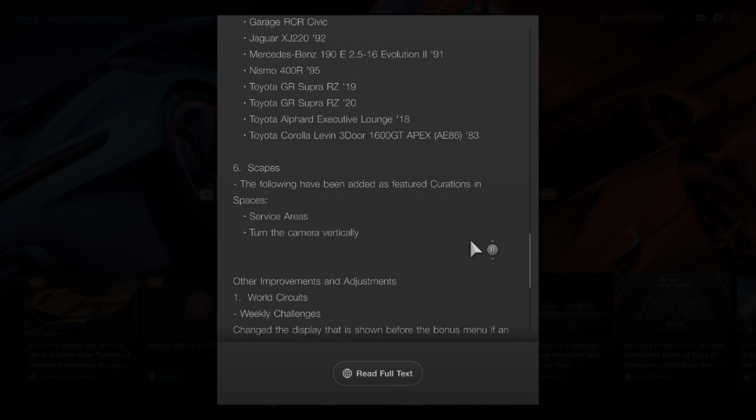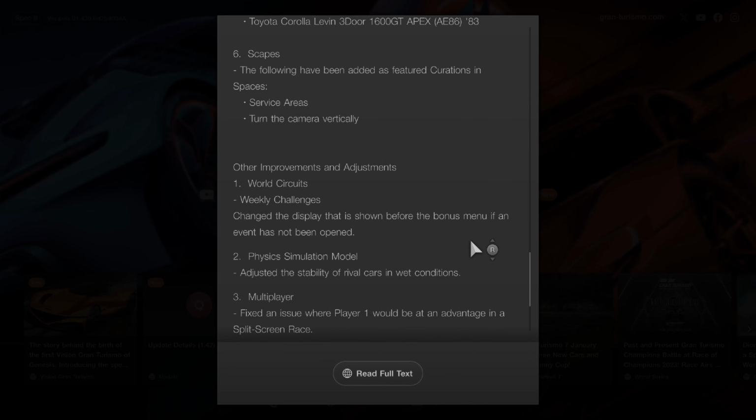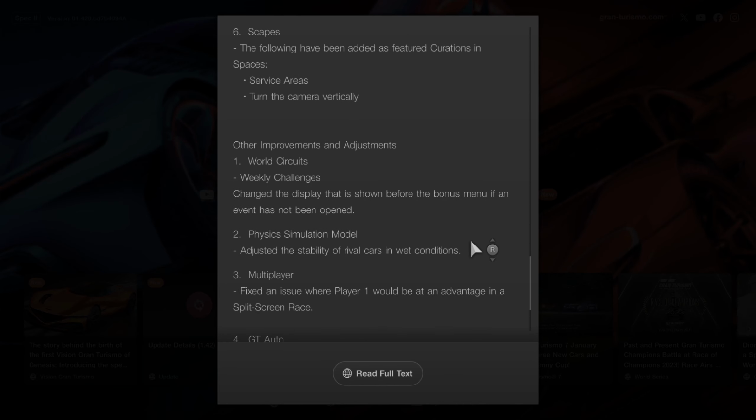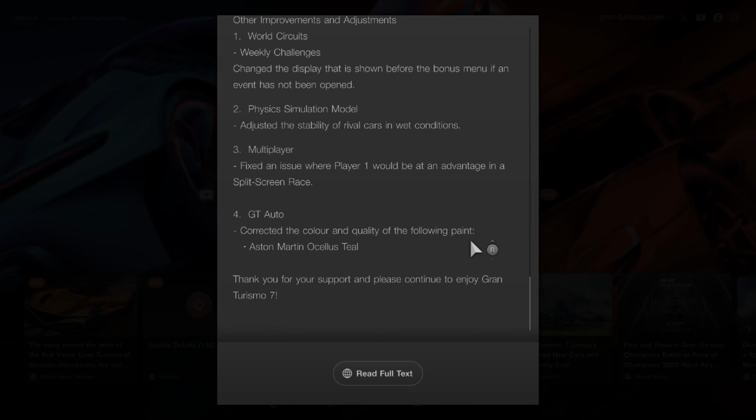You can do some sick AE86 builds with that, I could assume. New Scapes, the following have been added as a feature: curations in Scapes, so service areas, which would be kind of sick for taking pictures with my cars. Other improvements and adjustments: world circuits, weekly challenges, physics simulation model, adjusted the stability of rival cars in wet conditions. Multiplayer, fixed an issue where player one would have an advantage in split screen race, which is actually kind of hilarious. I mean, it's not very popular, I assume, but at least it's an option available. And GT Auto corrected the color quality for certain paint for an Aston Martin, Aureolus teal. Thank you for your support, and please continue to enjoy Gran Turismo 7.